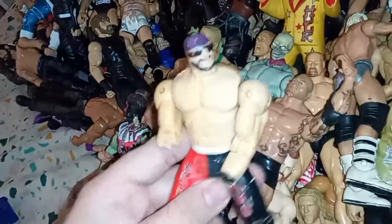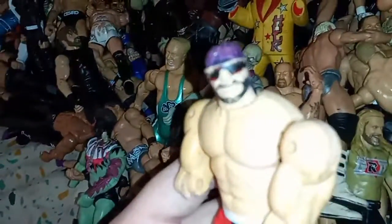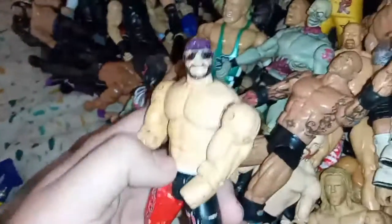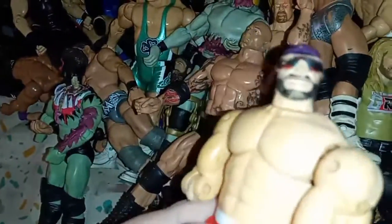Macho Man Randy Savage. Ooh, no, what happened to my figure? The Macho Man's gonna kill you in your sleep. The ghost of Macho Man is gonna kill you in your sleep, Josh. Because, Josh, you don't destroy the Macho Man. The Macho Man says you don't destroy his figure. So his ghost is gonna kill you in your sleep.